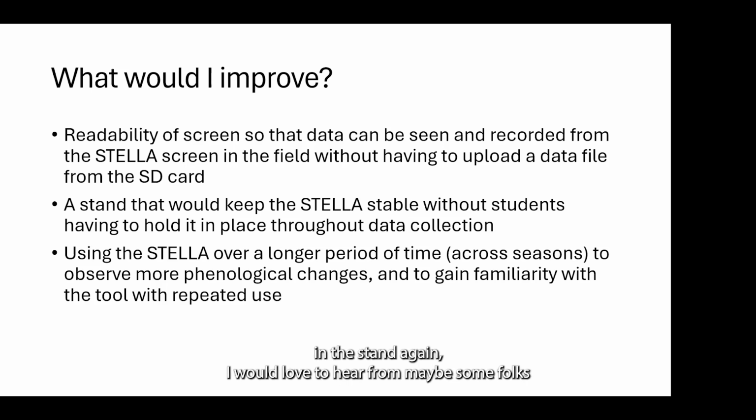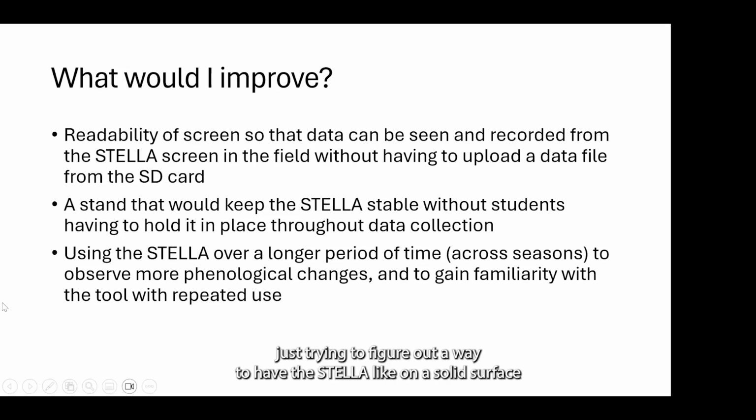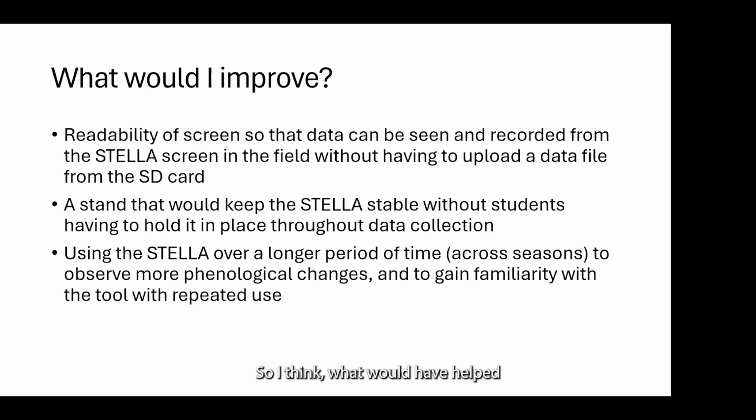And the stand, again, I would love to hear from some folks on the STELLA team who could help me with this. It could have been user error with the stands, but I was trying to figure out a way to have the STELLA on a solid surface so that students aren't having to hold it super still. I struggled with the STELLAs falling off the stand when students weren't holding it nicely in place. I think what would have helped me is maybe a video of someone using this. I know it's new, but I think that could have helped with my success of using the stands and the STELLAs in the most effective way.